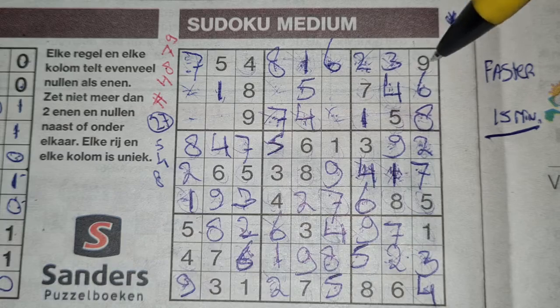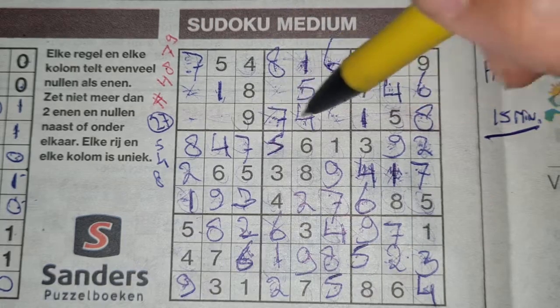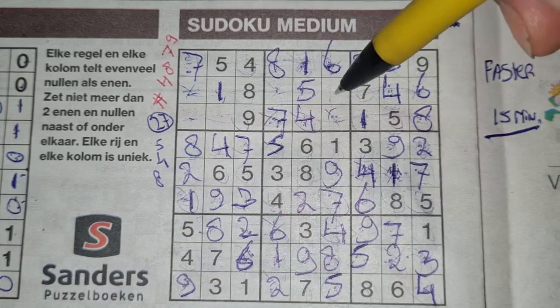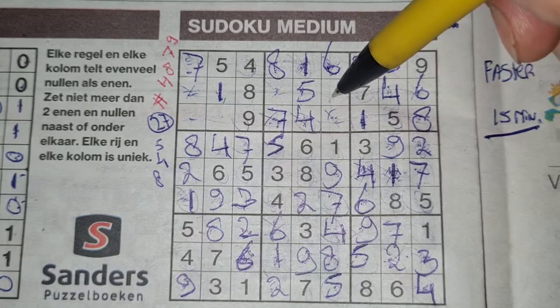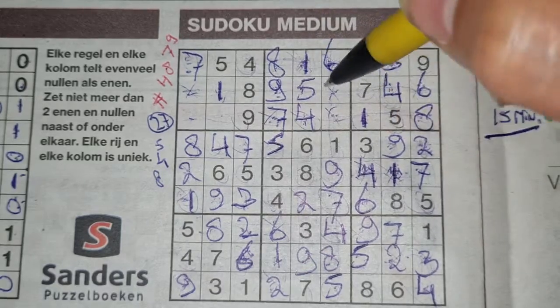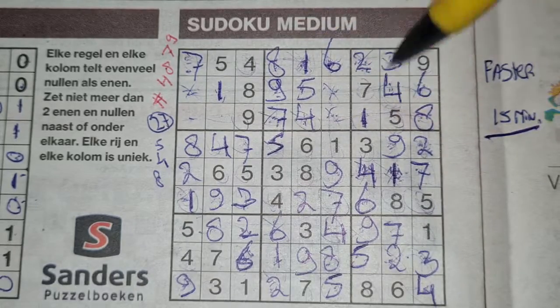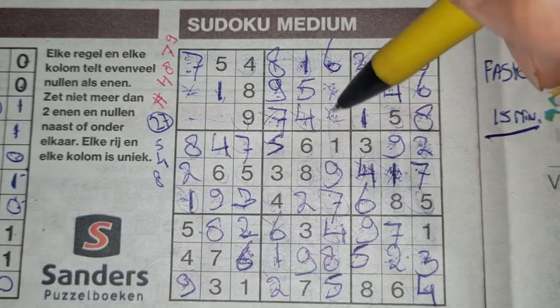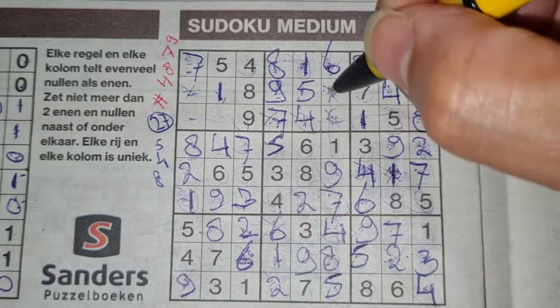Then 9 in the first row, 9 in the third row, so the row between, the second row, the only 2 places left for the 9 should be here or there. We see a 9 in this column, so no 9 there, 9 should be there. 2 numbers left in this big square, the 1, the 2 is missing and the 3 is missing. A 2 and a 3, cannot fill this yet.